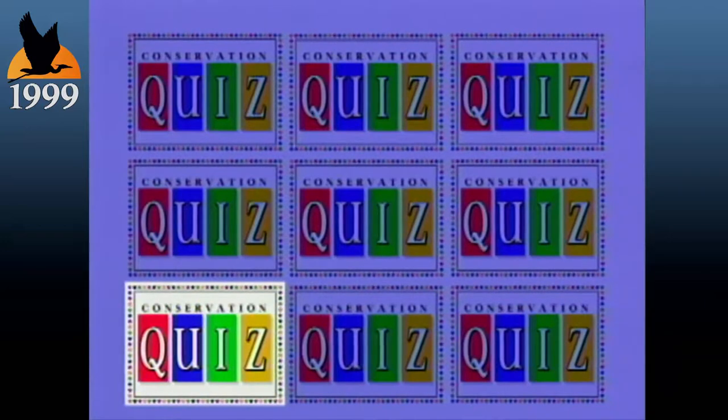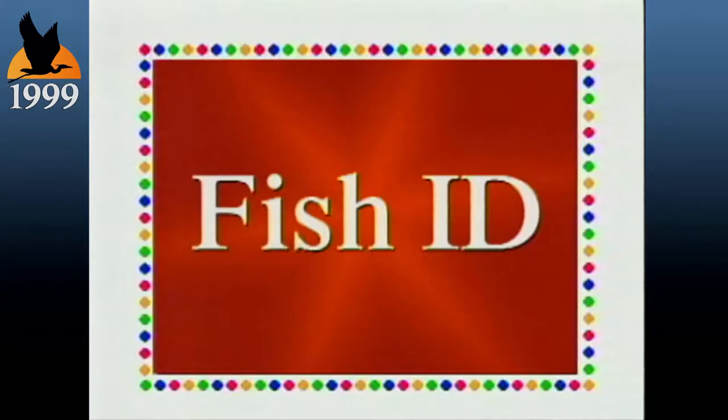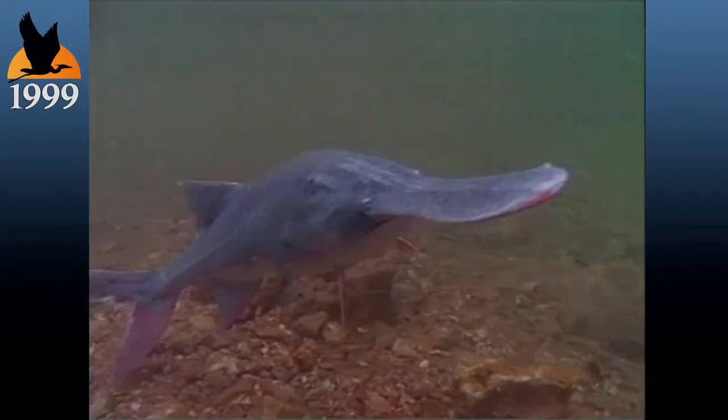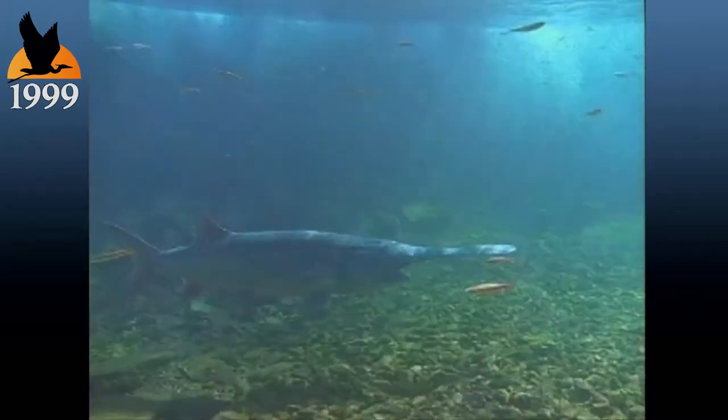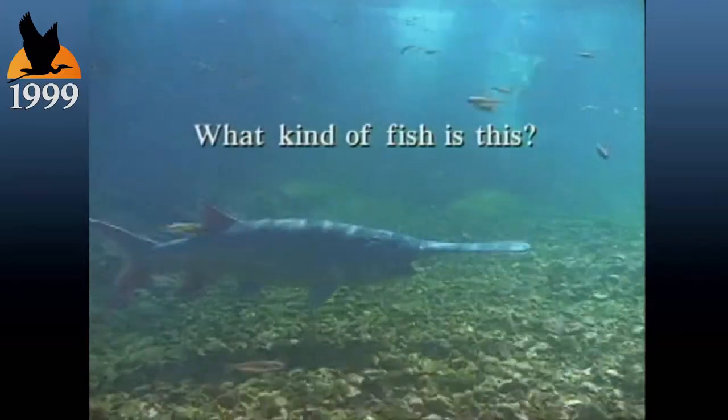Next category on the big board, Fish ID. It's one of the largest fish in the state. They are also long-lived and can survive more than 20 years. Can you name it?